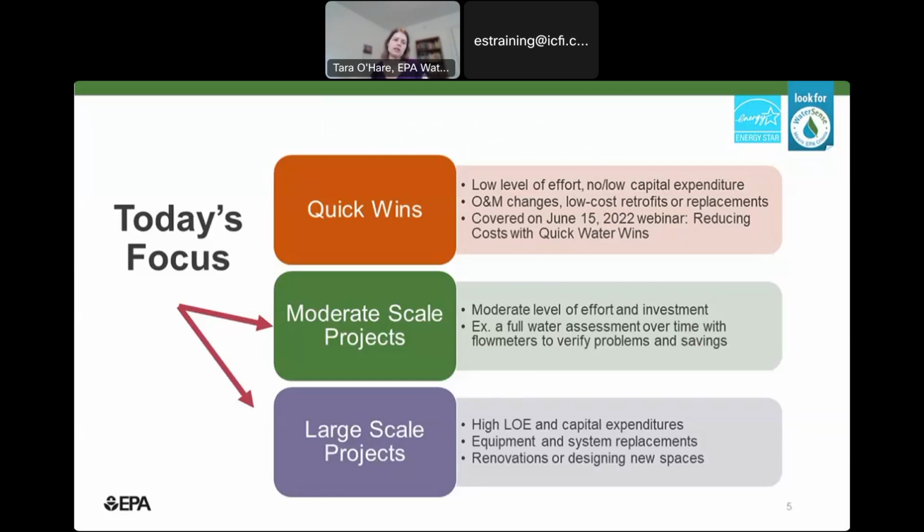So today's focus, I just wanted to put everybody on the same page of what I'm talking about. We had a quick wins webinar last month that was talking about things that are a low level of effort and require no or low cash in order to do them. So small operation and maintenance changes, low cost retrofits, things like that.